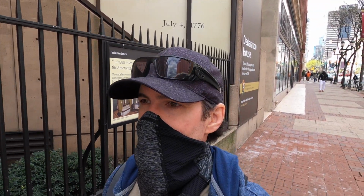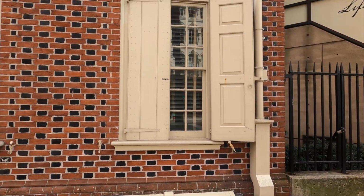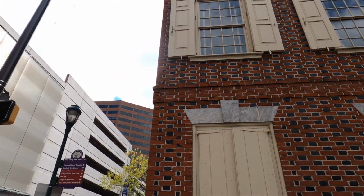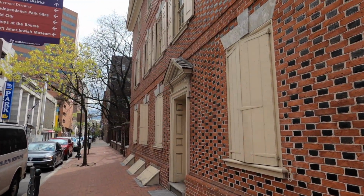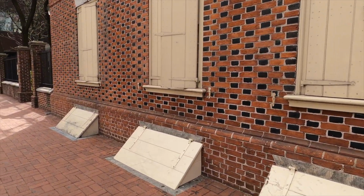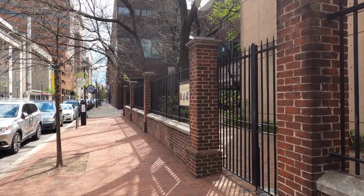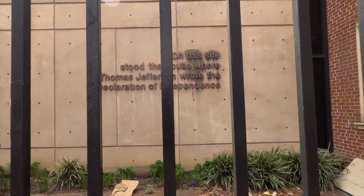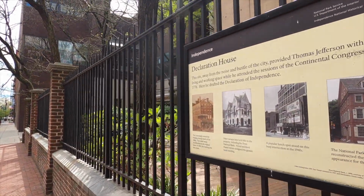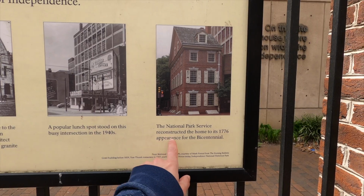This is the Graff house. Thomas Jefferson rented 2 rooms on the 2nd floor from a guy named Jacob Graff, and it's where he wrote the Declaration of Independence. Looks like it was reconstructed.